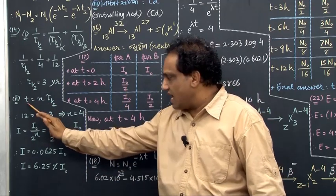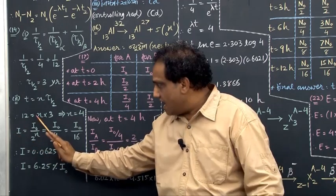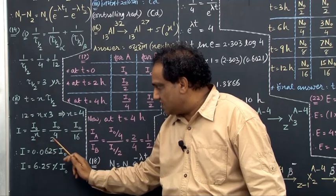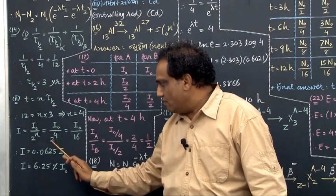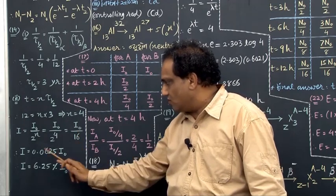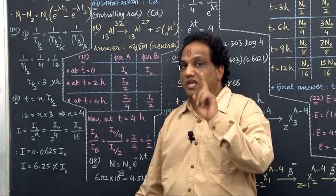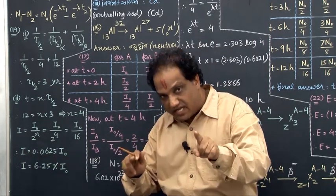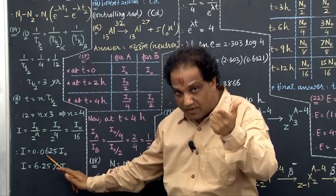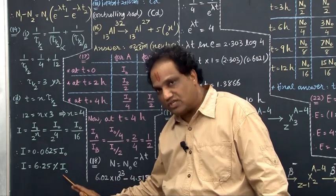Now at the end of this much time, the activity of the radioactive element is I0 upon 2 raised to n. I0 as it is, 2 as it is, but the n value is 4. But 2 raised to 4 is how much? It is 16. And 1 upon 16 comes out to be 0.0625 into I0. But if you want this activity in percentage, you must multiply by 100%. So multiply this value by 100%, you will get the answer 6.25% of I0.